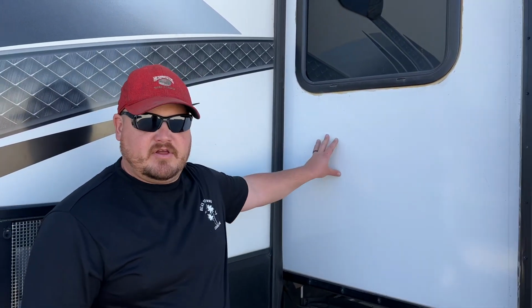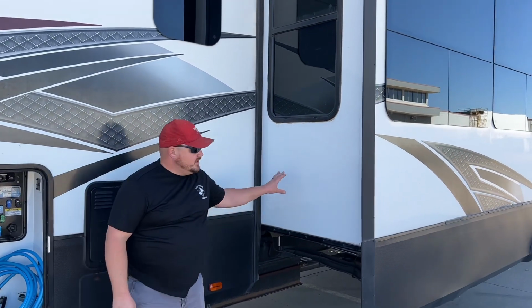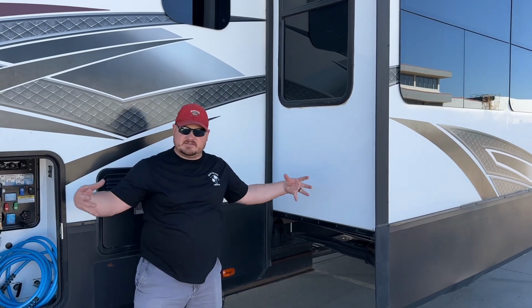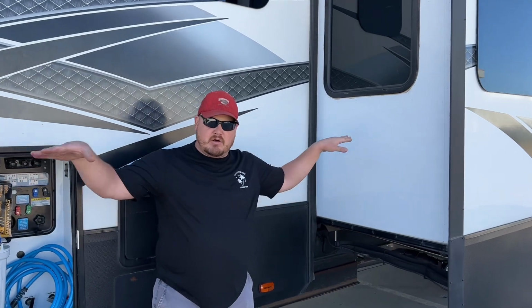Now what we're gonna do is lift the trailer all the way up as high as it can go. We put our hydraulic slides out. This is an electric slide, so that one doesn't matter so much. But we extend this all the way out, and that pumps the hydraulics all the way through the system. We're gonna lift the front and the rear all the way up.